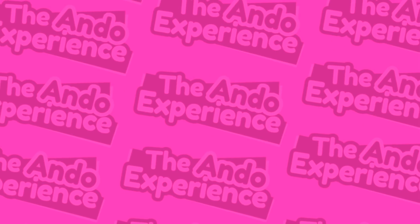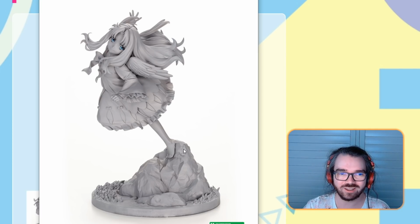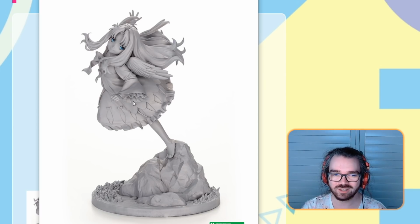This one looks promising. Finally, a character I know, which is Filo from Shield Hero. I really like Filo's design, and I have no doubts that she herself is going to look really spectacular. I guess my bigger concern is that she's kind of at a weird angle here. So I hope she doesn't end up leaning at some point. That'd be really disappointing. But other than that, I really like the sculpt. If they can paint and texture the base properly so it actually looks and feels like rock and grass, it's going to go a long way into making this figure look spectacular.